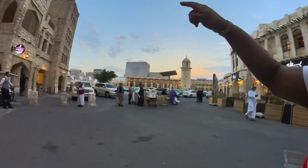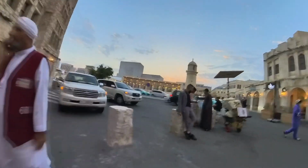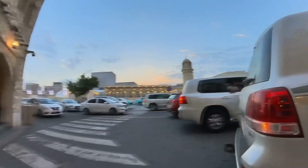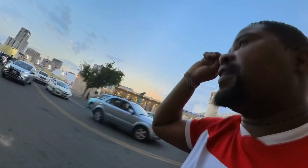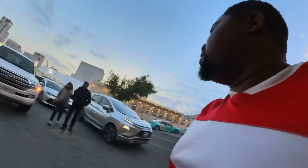See, there's something like an arena field or what? I don't know what's going on the other side. That seems to be so nice. So if you are coming here, you can be dropped here by a taxi. But I don't think there's enough parking over here. There's something going on somewhere here which I don't know about. I can see a lot of people on this other side here. But there's something going on.